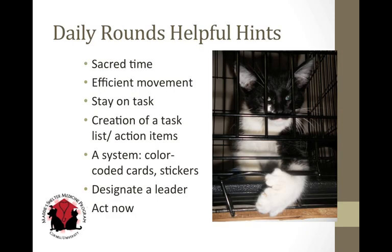Here's my helpful hints for daily rounds. It is a sacred time. Pick a time of day. 11:30 works for our shelter. 11:30, we get together. Whoever can come, comes. If you miss a day, that's okay. But the core team tries to assemble. You need to be efficient. As you can tell, I can be a little bit of a drill sergeant. You're moving quickly. Cage to cage, 30 seconds. Boom, go. Stay on task. No complaining about your shift or what else you need to do.